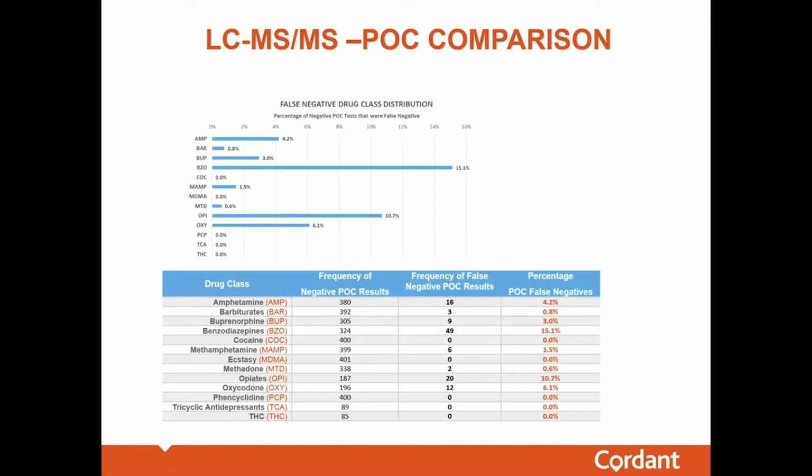This is actually quite comparable to the laboratory testing, where benzodiazepines, when you're looking at a very, very complex family of drugs, both the false positive and the false negative rate can be very high. One of the things with the benzodiazepine screening method, it does not pick up clonazepam, or its primary metabolite 7-aminoclonazepam, very well. So a number of these false negative results, 49, may be due to the presence of clonazepam. Cocaine, there were no false negative results. Methamphetamine, 6, for about 1.5%.